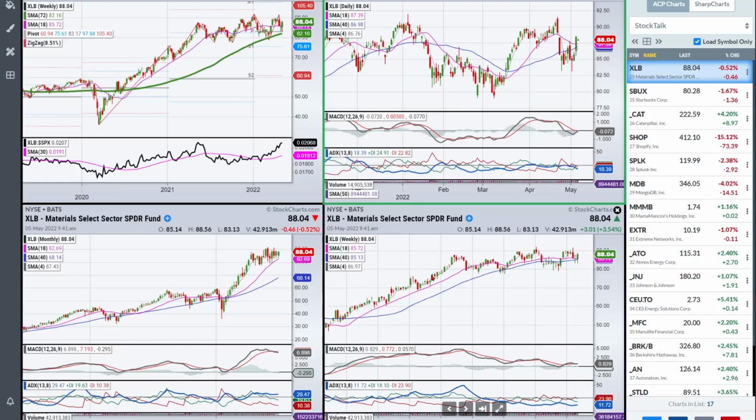Okay, so as we move into the analysis, I'm going to start with the sector I want to talk about today, or the index, which is going to be the XLB, the materials sector. A lot of people are talking about energy, and rightly so, because it's been strong, but it's also in an uptrend. But this is interesting to me because it's more of a stealth bullish pattern.